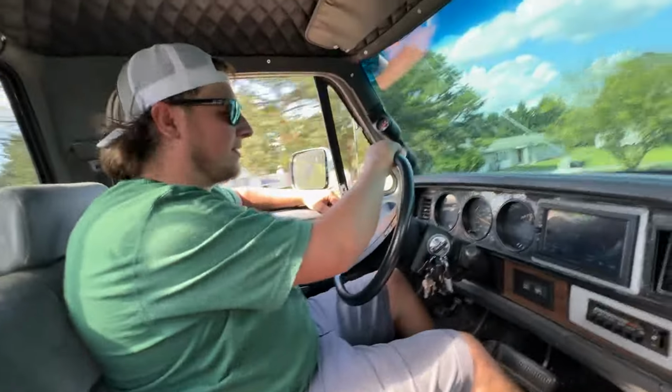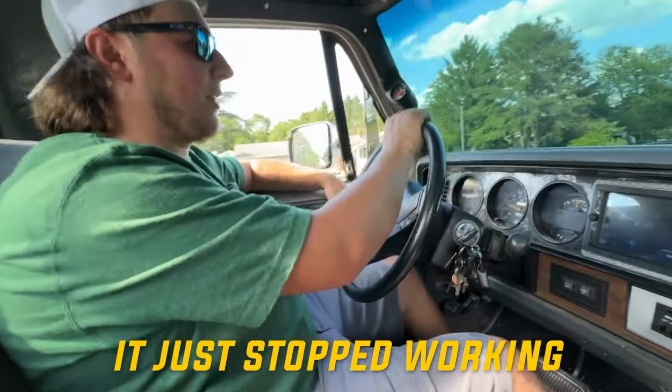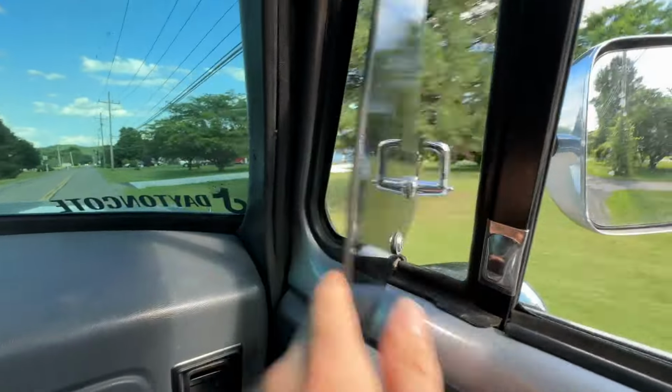Does the truck have AC? I mean, it's supposed to. I had it working and then it stopped working. I know how to turn on the AC. Don't you worry, bud. There we go. Look at that. AC.